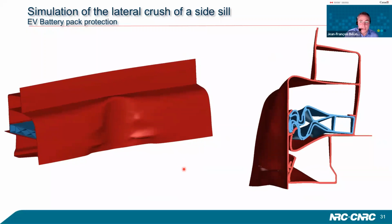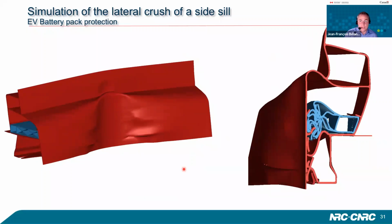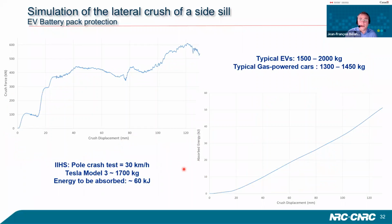So here's the predicted mechanical behavior of the side seal with the failure location. And from this computation, we can have the load versus displacement that was applied on the pole. And from that curve, we can then calculate the absorbed energy.